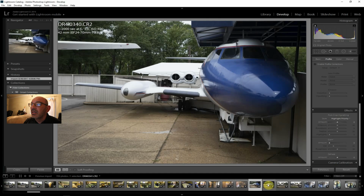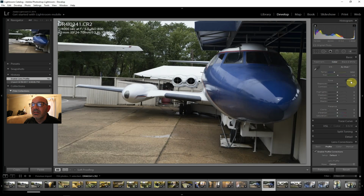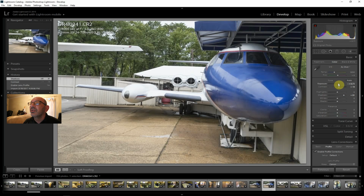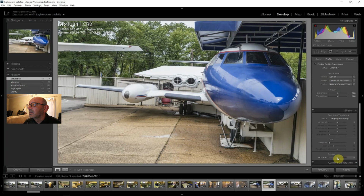And on to the second one. This is his second jet, the smaller one. Kind of like a Learjet, but again, this is much older, and you can tell by the engine configuration this isn't a Learjet. We do need to bring up the shadows quite a bit on this, and possibly the exposure. There we go, but now we're clipping highlights and whites. Bring up the color just a tad. There we go.